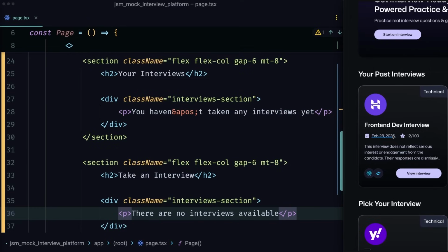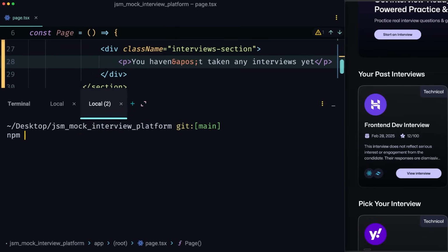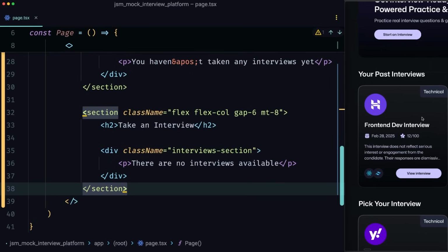We'll use a library called day.js to nicely parse the date. So just open up the terminal and run npm install day.js. And now we can display at least some dummy cards.